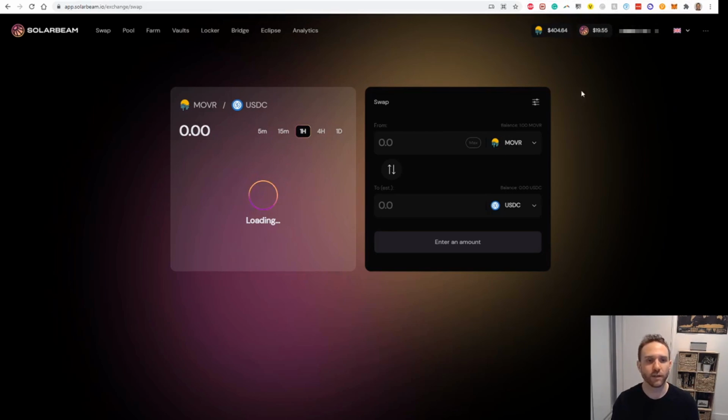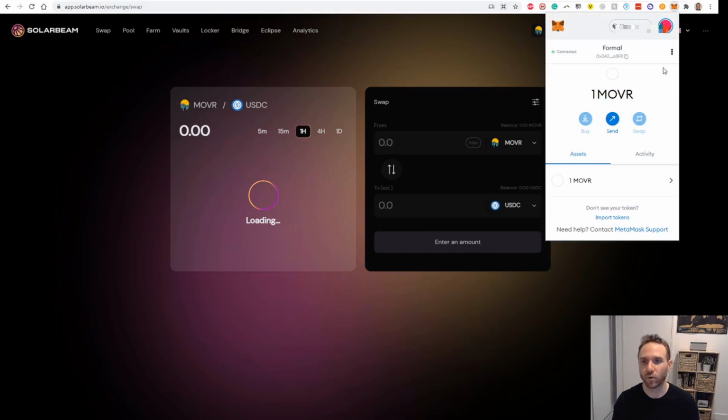So I'm already connected here. The first thing you want to do is buy some MOVR tokens on either Binance or KuCoin, and it's just recently gone onto Binance, and move that to your MOVR wallet on the Moonriver address. So I've just sent one here from KuCoin as a test. I just moved one MOVR across, and I'm going to move the rest of them across from KuCoin, and then we'll get jumping into the DeFi.